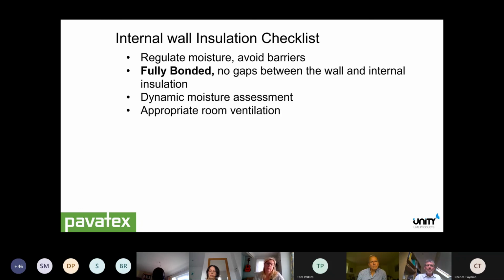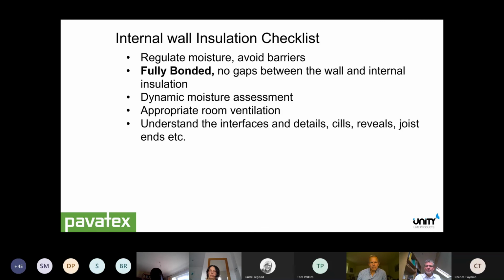Make sure you've got appropriate room ventilation. If you're putting internal wall insulation into a bathroom, there are issues. Be careful with tiling straight onto it, but that's up to the manufacturer to explain. But for goodness sake, make sure you're actually ventilating the room properly, even if it's just a local extractor fan like we talked about earlier. Understand the interfaces. The details are key.